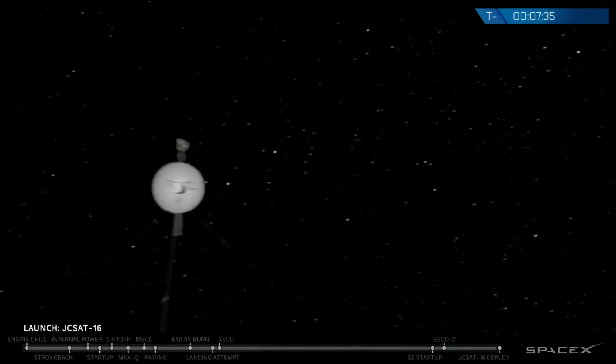Now, we're not quite going as far as the Voyager spacecraft today, but we are going pretty far. 36,000 kilometers above the surface of the Earth is no joke. It takes a lot of effort, a lot of fuel to get up there. And when it gets up there, the JCSAT satellite will be orbiting at exactly the speed of the Earth's rotation. So you'll be able to look at it, point the satellite dish, and get all that radio, broadband internet, and mobile communication that's necessary. So the launch of the JCSAT satellite is coming up pretty soon, just a few more minutes.